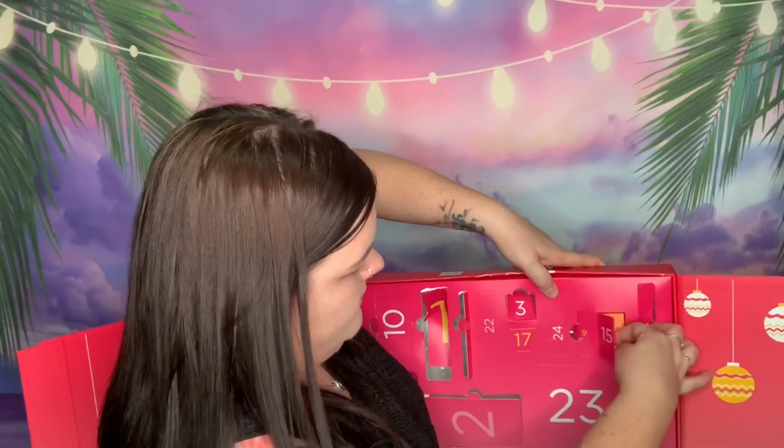Now I'm going on to 15, which is over here. Clinique Happy. They still sell that? I used to wear Clinique Happy when I was young. I totally forgot about this perfume. Look how cute! And it's a little sprayer. I like Clinique Happy.